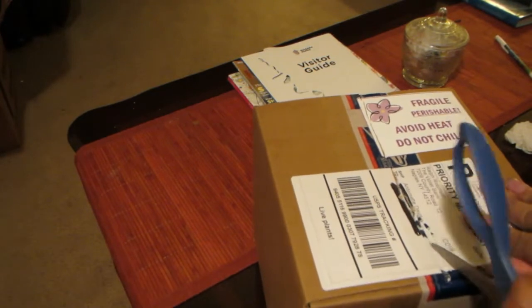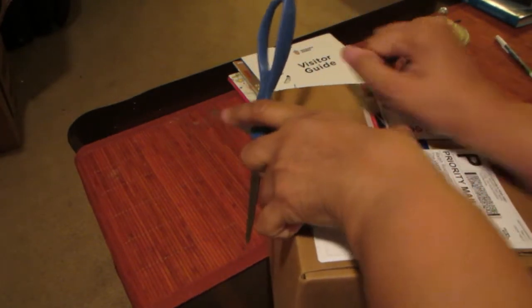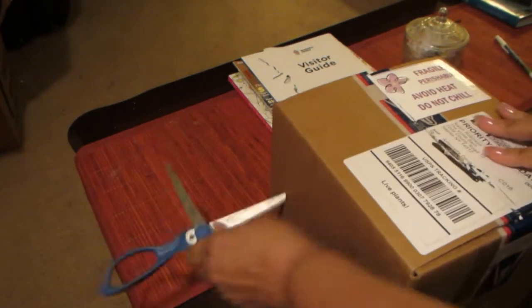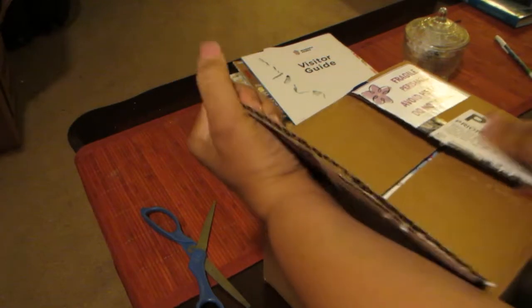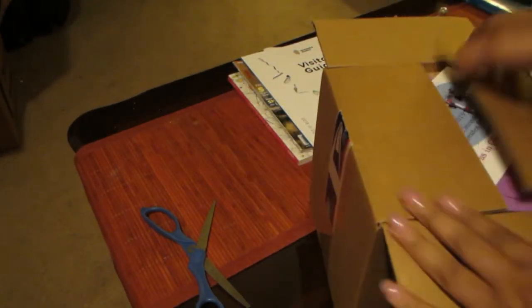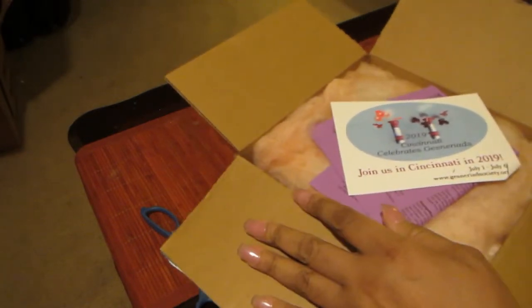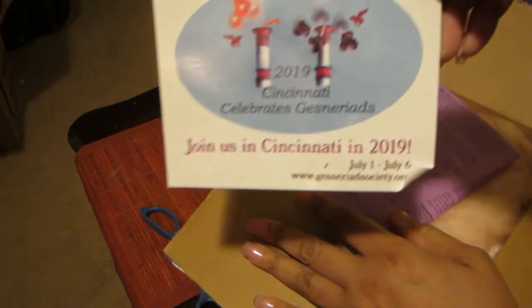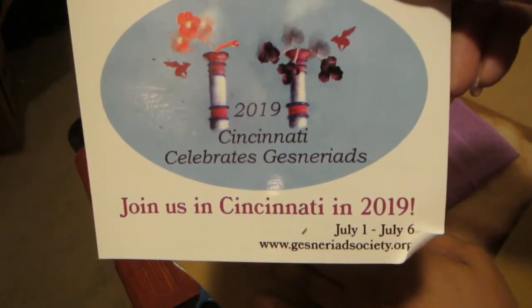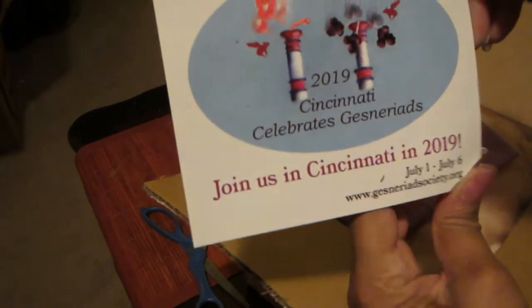Oh, Lord, can I get this box open? I don't want to damage anything inside. And maybe I should have got a box cutter instead of a pair of scissors. Let me try and open this box this way. Here we go. All right, y'all. So, it says join us in Cincinnati in 2019. What y'all gonna have? A flower show or something?